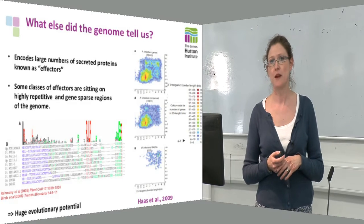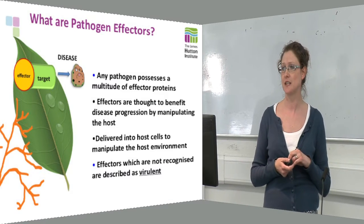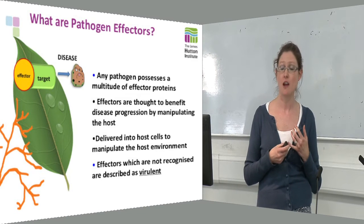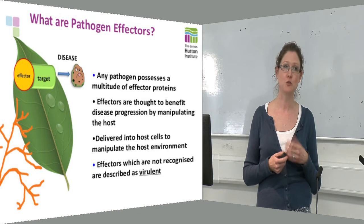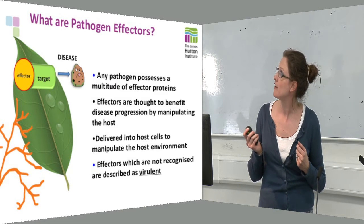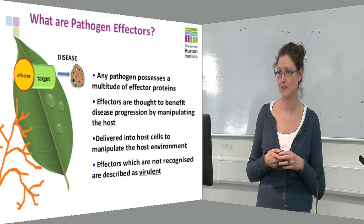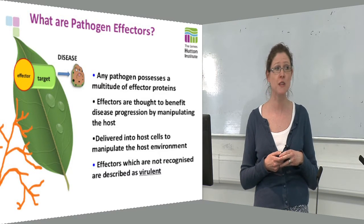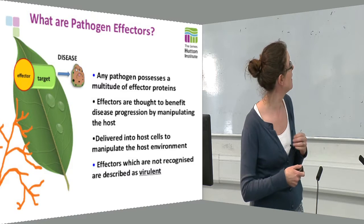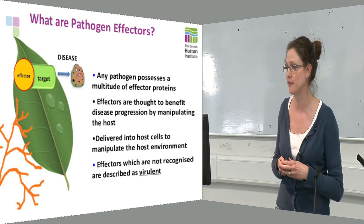So what are the pathogen effectors and why are we interested in them? Pathogens possess a multitude of effectors. So some bacteria only have 30. This kind of RXLR we found in Phytophthora, we found 500. So there's a lot there that we have to investigate. And what we think they're doing is they're going into the plant and they're manipulating the systems and the signalling within the plant for their benefit.